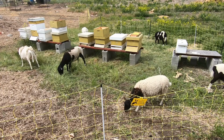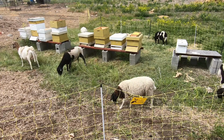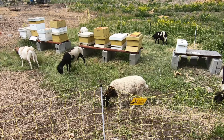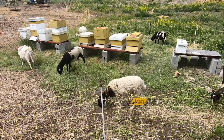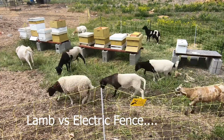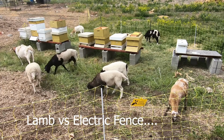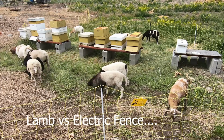It looks like this experiment is going to work, at least with the older lambs and the ones that have already shed out for the most part. Complainer over there to the left of your screen, she's not all the way done shedding, but she's getting there.